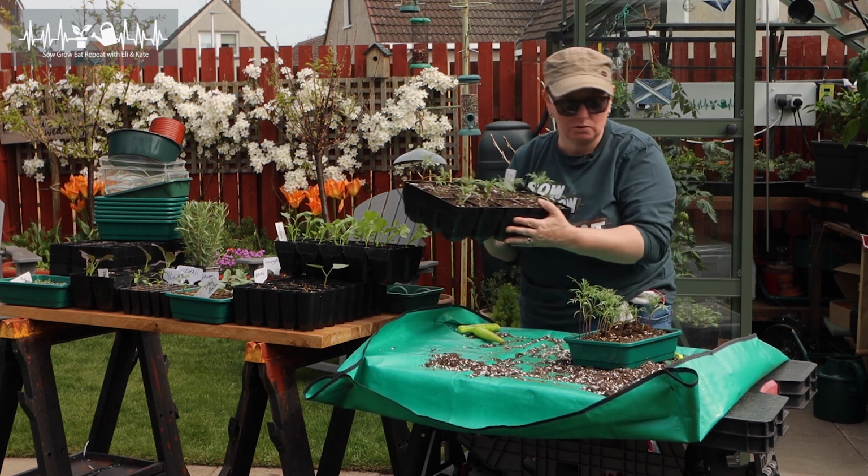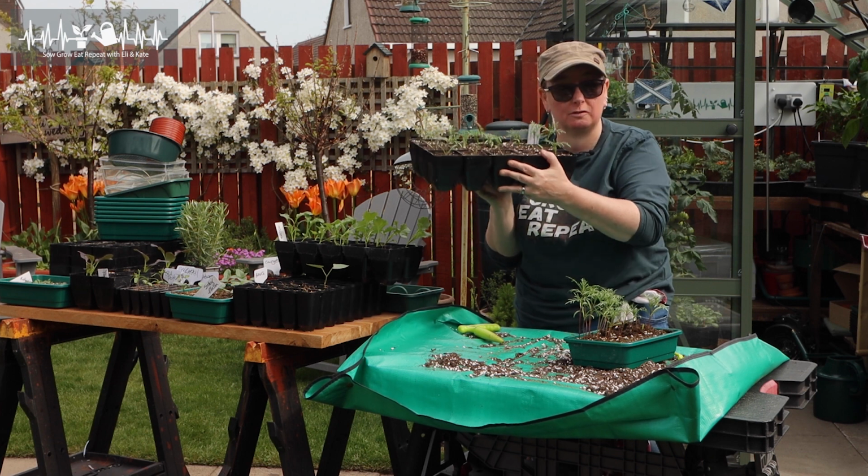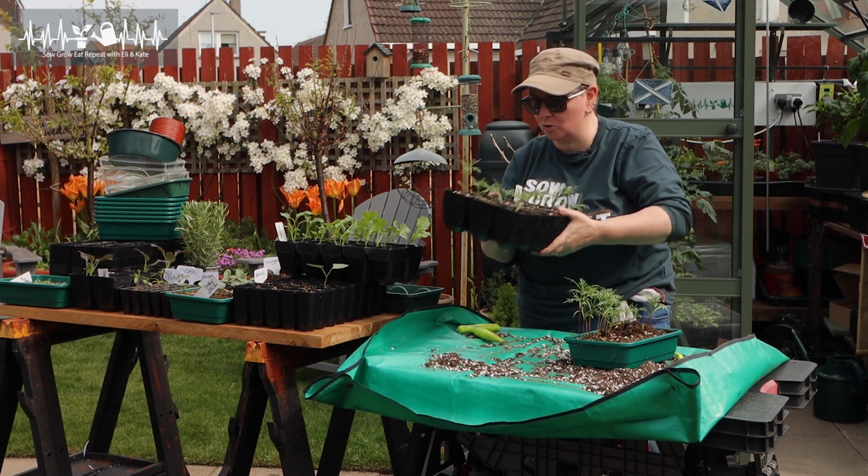That's one tray of cosmos. I'm going to have to do this lot now, so I should have 2 trays of these plants, so that is awesome.